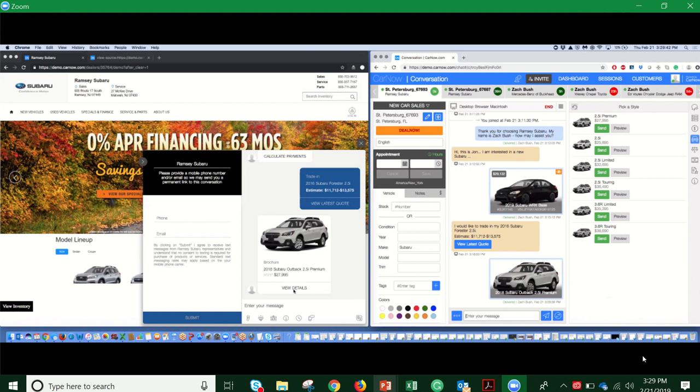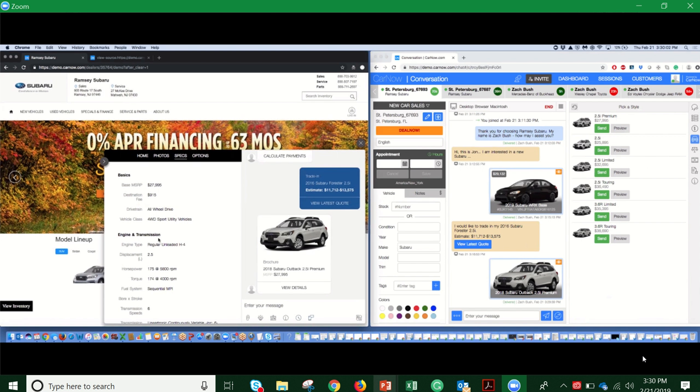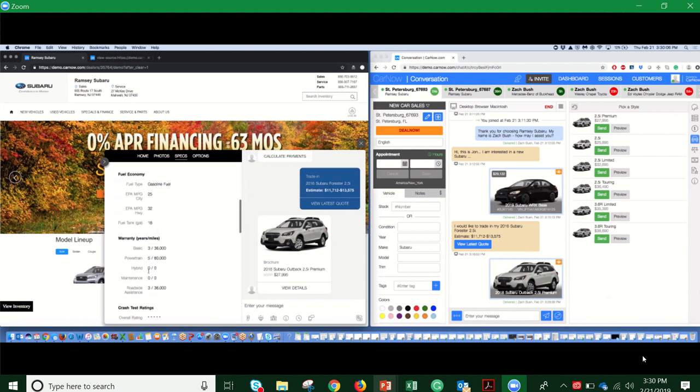Again, in that engagement, the customer is able to view and learn more about the vehicle, maybe ask more questions, and of course our agents can open it at the same time and they can answer those questions much more efficiently. Again, here we go, specs and options. So if that customer is obsessed with engine and transmission, they can go right there. If they're interested in warranty or crash test ratings, they can zoom in and ask better questions.